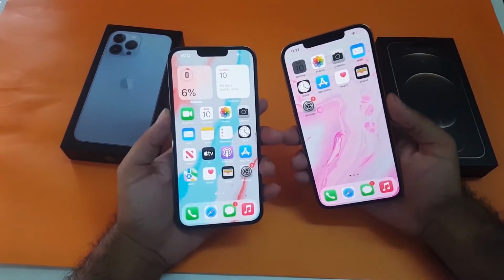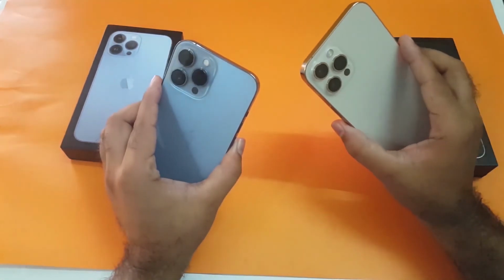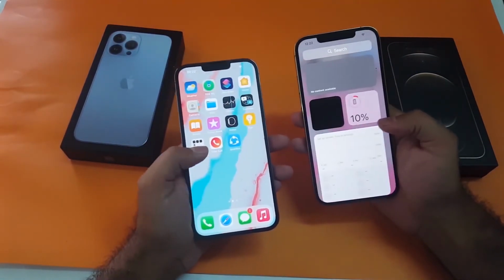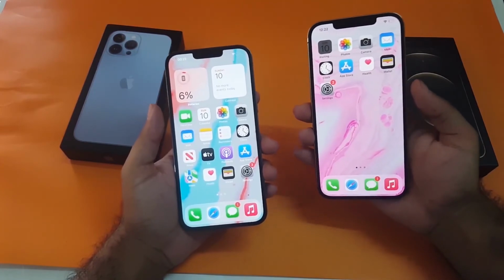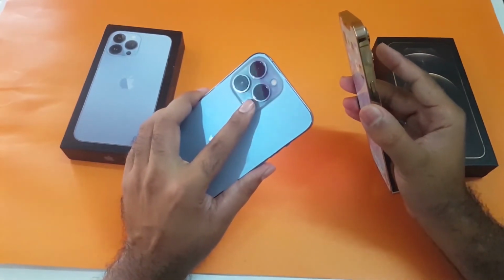Okay guys, here we are at the end of the speed test. In my opinion, the iPhone 13 Pro Max will be a device which has better performance with the latest iOS 16 update in 2022. The gap between the iPhone 13 Pro Max and 12 Pro Max is quite less, and I honestly think that if you have the iPhone 12 Pro Max, then it is going to be a device which is going to be better.